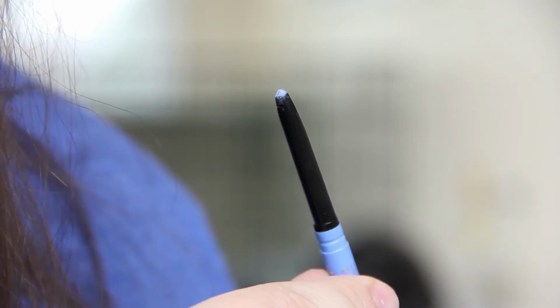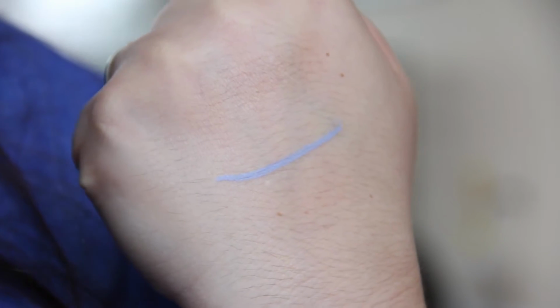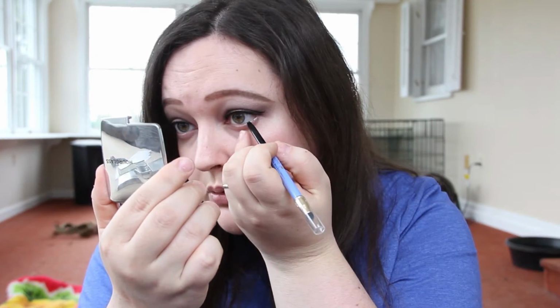So I got this for a pop of color for the lower waterline, and I've worn it a couple of days. It's not something I wear all the time, but I think for spring it's actually pretty cute. It lasts a decent amount. I think it is relatively waterproof.